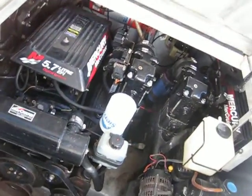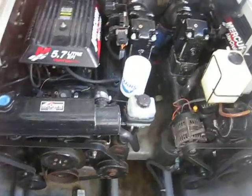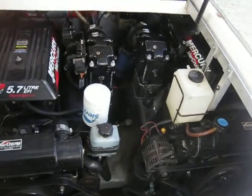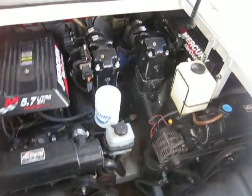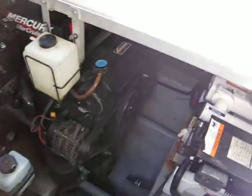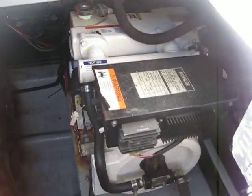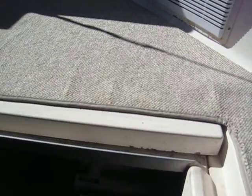Ouch! That hurt. I'm going to give you guys the view of how clean this is. Now, you got a closed loop cooling system on this vessel as well. Keep that in mind. These are 260 horsepower Mercruiser 5.0-liter EFIs. Digital ignition, closed loop cooling, and you got a Kohler 5.5 kW. Let me see if I can pop on down here real quick. 5.5 kW. I mean, this thing is turnkey ready.